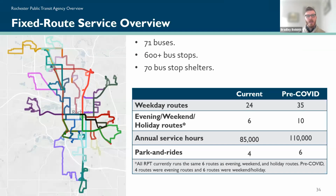And then we do have a system of park and rides. All of our park and rides right now are leased or are operated through agreements. So some of them we've actually closed down during COVID due to reduced ridership, but we still have 4 in operation and we're currently planning a 5th. Next slide, please.